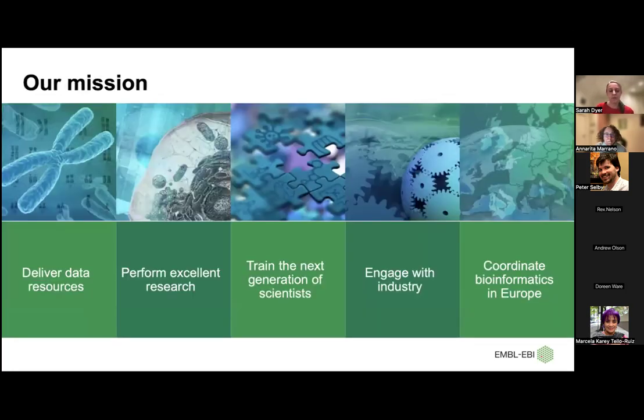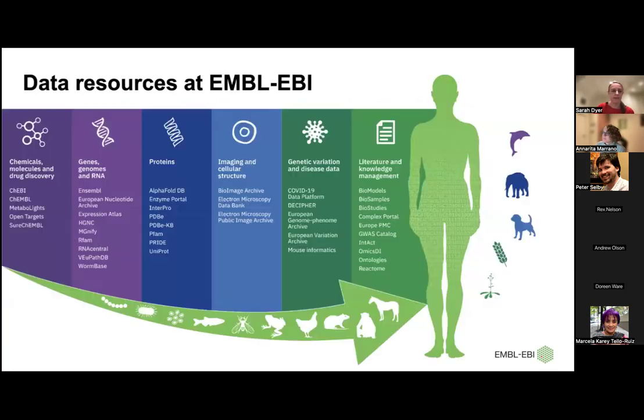The mission of EMBL is around delivering data resources and services. We also have some research component. We do a lot of training for the next generation, there's industry engagement, and then we have a role to play in coordinating bioinformatics in Europe as part of our intergovernmental status.